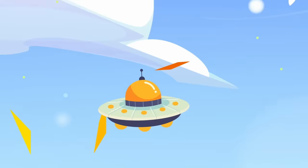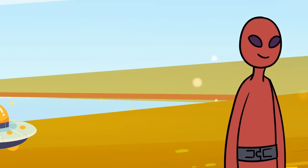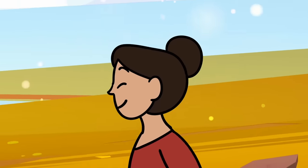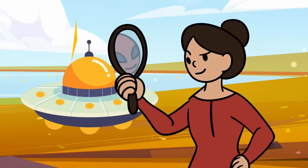There is a theory floating around that says these aluminum belts are proof of ancient aliens visiting Earth. But that's crazy, right? Well, who knows? After all, history is full of surprises, and who knows what other secrets are waiting to be discovered.